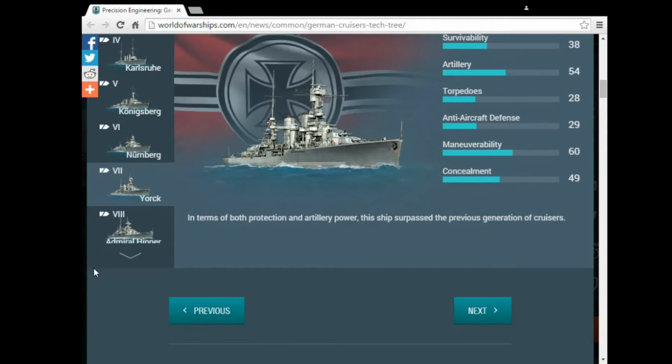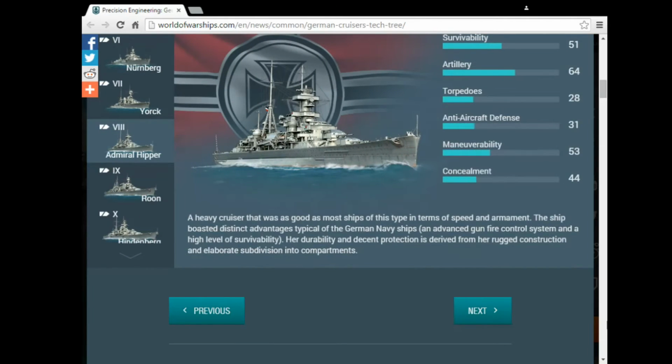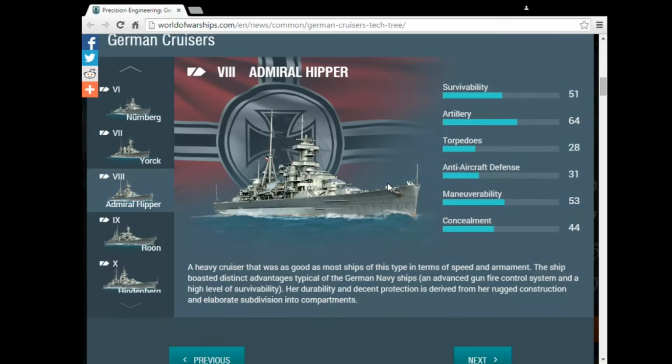Now, Tier 8, this is what I've been waiting for. Admiral Hipper class. My God, I can't wait for this ship. Why I want the ship is the historical aspect of the Admiral Hipper. That's why I want it. Of all the German surface vessels, it was the cruisers who saw the majority of the action.